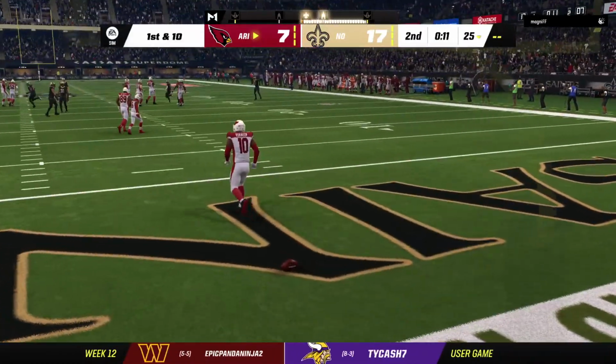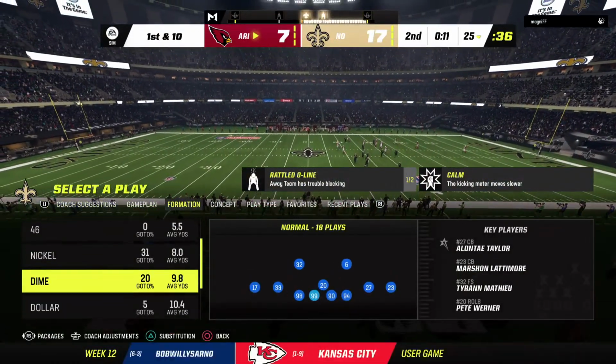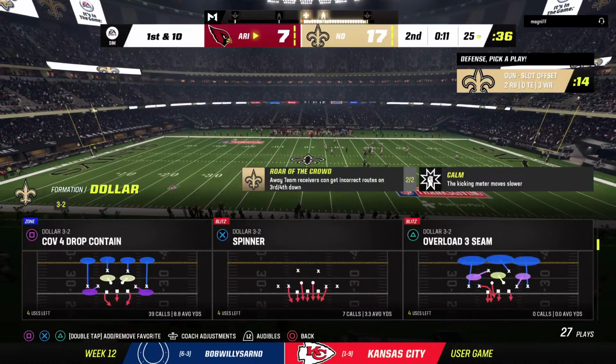And not wanting to risk anything here late in the half, he'll just take a knee and they'll bring the football out to the 25.